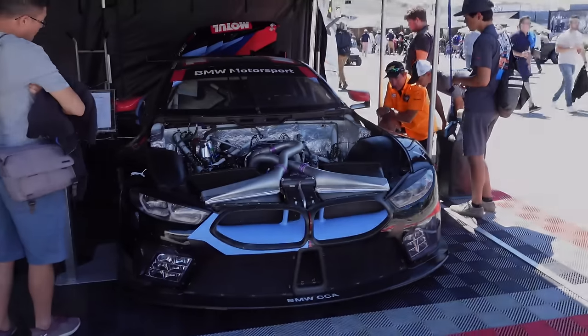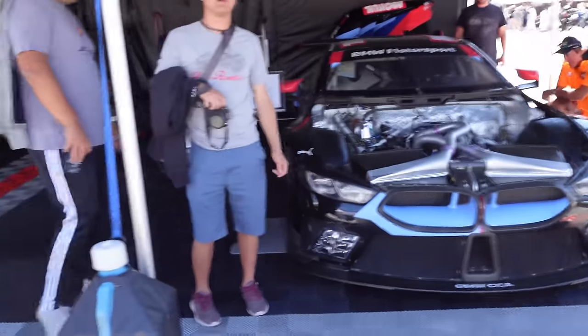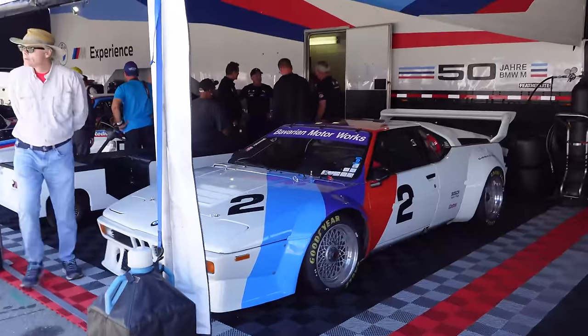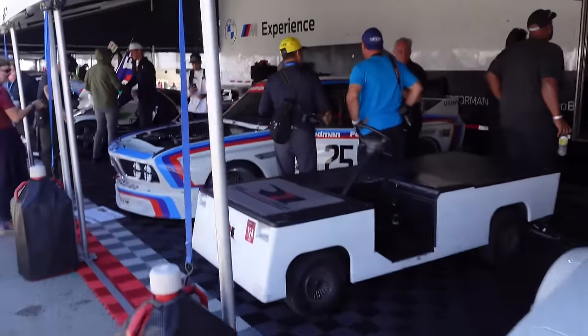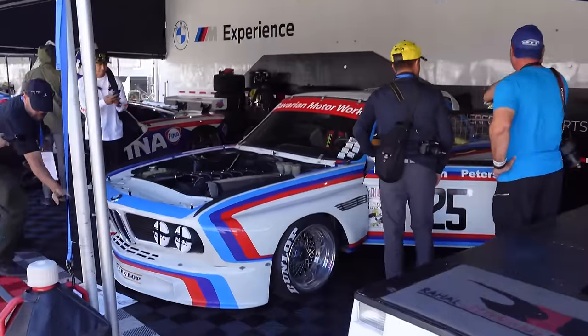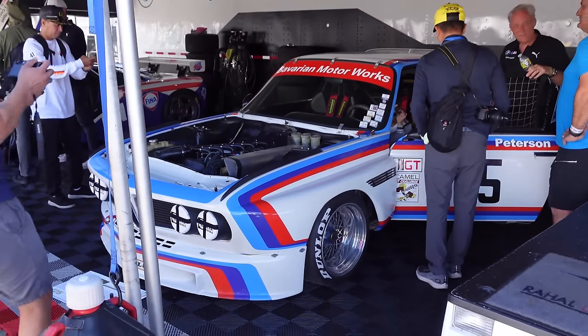Hey guys, we are at the BMW Hospitality Tent here. They've got an incredible display. We've got the M8 GTLM. Over here we have the BMW M1 Pro Car. And then we've got the crazy looking 3-liter CSL Group 5 racer. Right next to that is two very special cars as well. Let's go check those out.